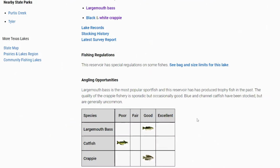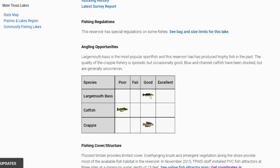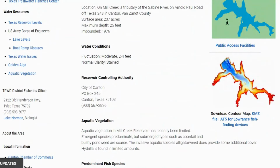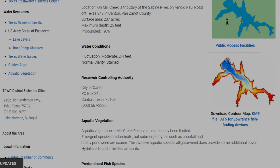And if you look down here, it says that the largemouth bass fishing is actually the most popular sport fish, and it shows as being good. Fishing cover and structures, it looks like they actually have some fish attractors, which I'm going to show you guys here in a minute, a downloadable file, which was super cool. And this is one of the few lakes that I was able to find an actual contour map for. So I was able to bring the contour map in as well. So with all that information, let's jump over and look at this thing in Google Earth.